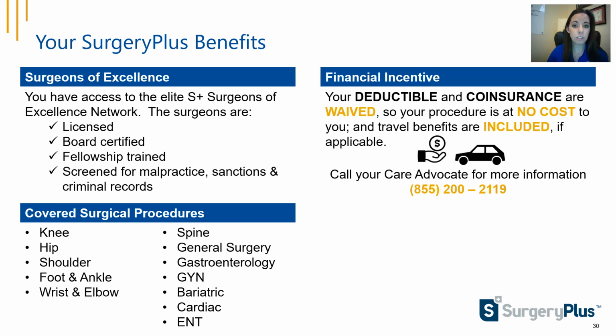There is a financial incentive for choosing SurgeryPlus. For instance, your deductible and your coinsurance are waived if you choose to get your surgery through the SurgeryPlus Surgeons of Excellence network. With this also, your procedure is at no cost to you, and if travel is required, travel benefits are also included.